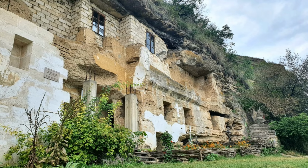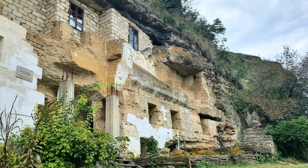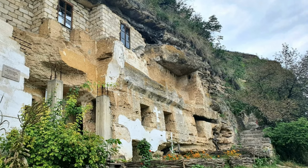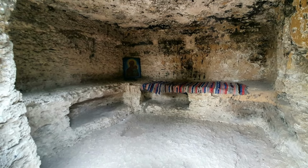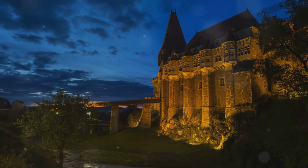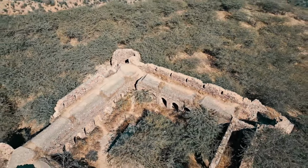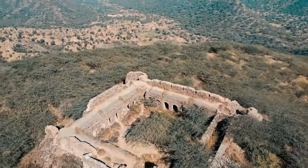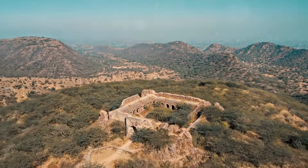The Sipova Cave Monastery, located on the rocky bank of the Dniester River, is the largest monastery in Eastern Europe. The monastery dates back to the 6th century AD, but was abandoned for a long time before being restored in 1756. As you are probably beginning to understand, Moldova has a very rich history. Actually, its history goes back at least thousands of years.